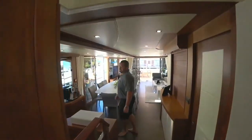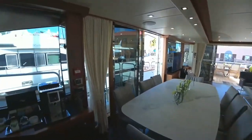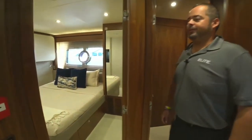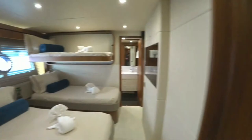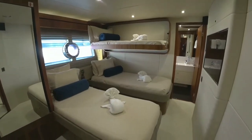So as we go back into the salon, we're going to take a little trip down into the main berthing area here. We have three staterooms down below. The port and starboard guest suites, both en suite, are convertible. So they can change either to be a king size, so we can actually hold 10 folks as long as two of the folks are our children.